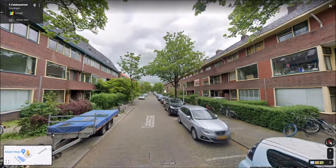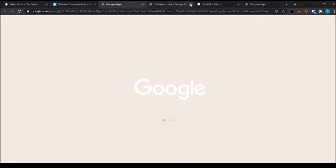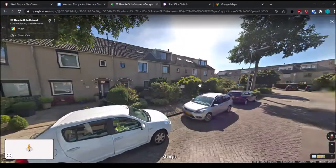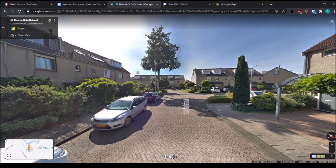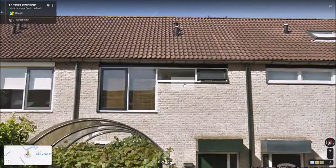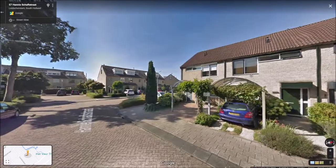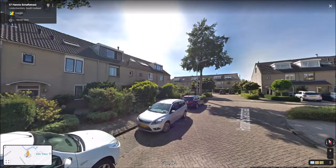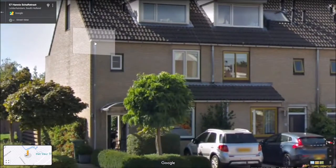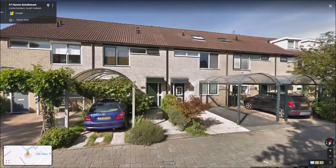Yeah, it was an interwar development, and finally we have probably the most omnipresent type of environment in the Netherlands, and the one that everybody hates, the post-war suburb. This is probably from the 70s or 80s. And it's actually very similar to the UK, I would say. The windows are similar, the roofs are similar.